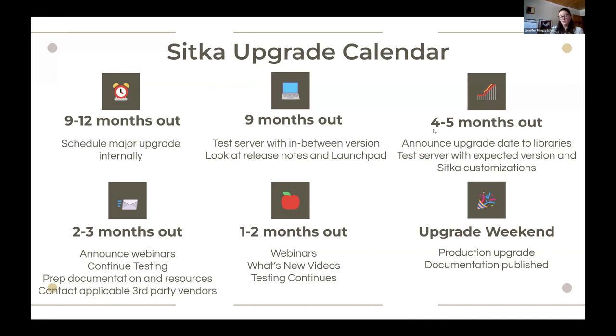And then 1 to 2 months out, we're doing those webinars, we're putting the what's new videos out, we're continuing testing, and then for the upgrade weekend, and you can see celebration is the one I chose there, we're doing our upgrade. Usually our window is, we take things down at 9 p.m. on the Saturday, 9 p.m. Pacific for us, and say that we will be back up by, I think it's 5 a.m. on Monday. Usually we're back up sometime on Sunday, but with the size of our database, usually it's about overnight Saturday for running the upgrade.